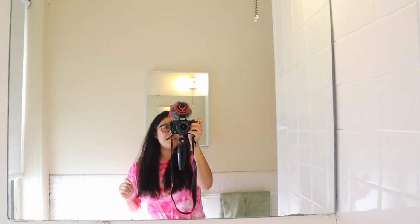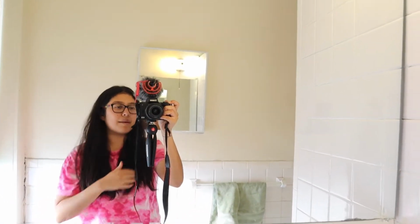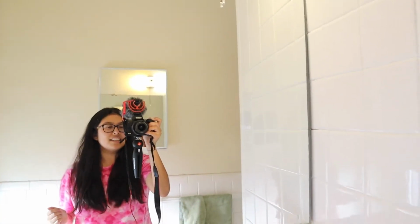So this bathroom actually has a really big mirror, which I was not expecting. There's a small one behind me. You can see it opens up like a cabinet, but this one's actually really big, so that's cool.